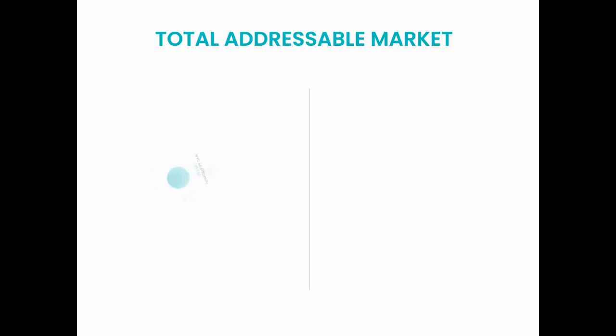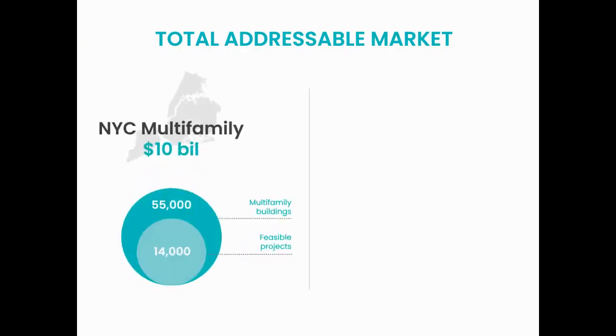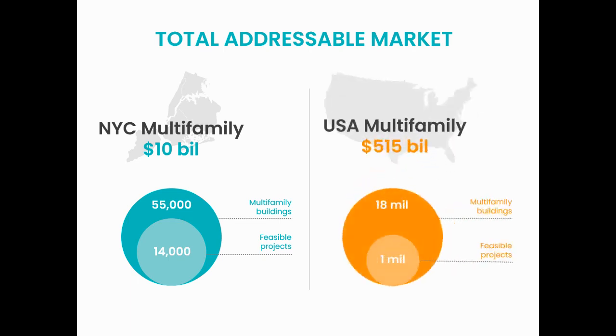With the $10 billion New York City multifamily solar market facing less than 1% solar penetration, Urban Energy is poised to capture a significant share of this market by deploying our product with an in-house development and installation.